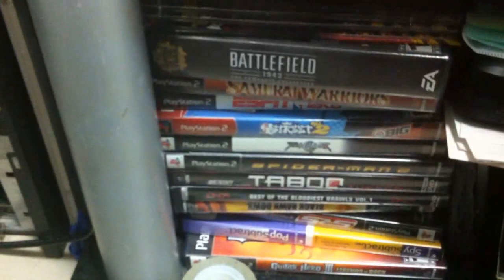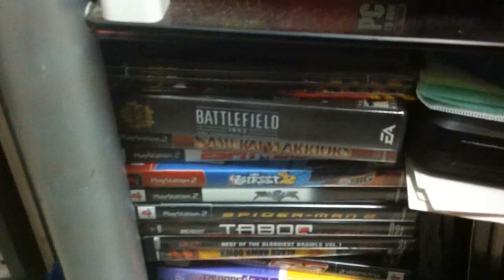Huge amount of PS2 games right there. It's like a stack of them in those little CD cases. There's at least 200 games in there. Some more old PS2/PC games, and behind there are some Xbox and PC games.